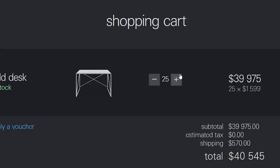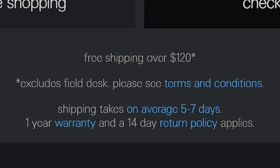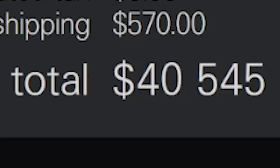Anyways, there's something wrong with me, so I put 25 of them in my shopping cart here, the maximum amount. I don't know why they have a maximum of 25. I mean, they clearly care about money a lot, so I would think they would just let you keep putting that number up. Although it does say there's actually free shipping over $120 here. Excludes the field desk though. Boo. Boo. Anyways, so I'm getting 25 of these, which is going to be $40,000.